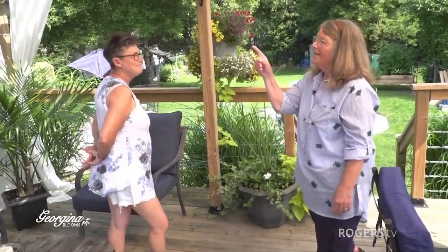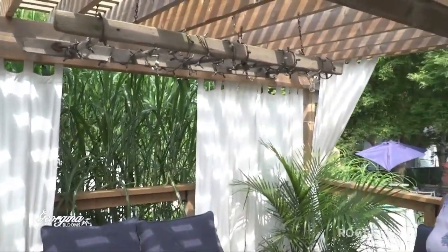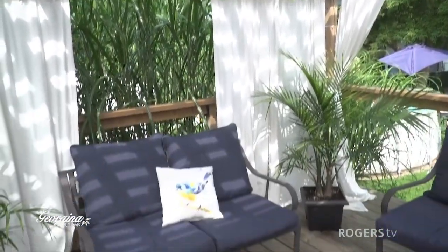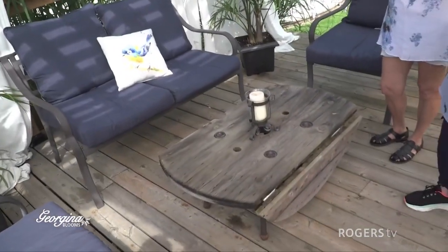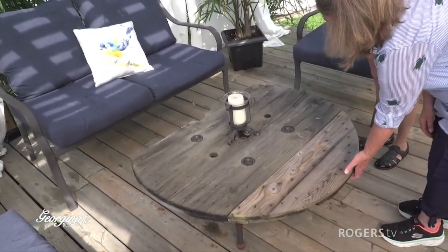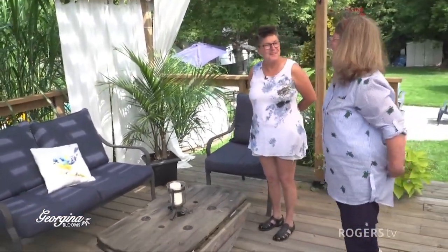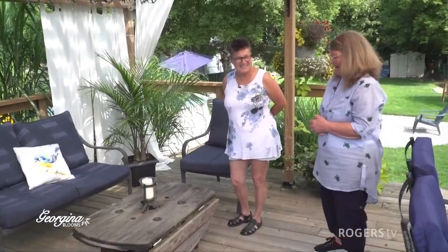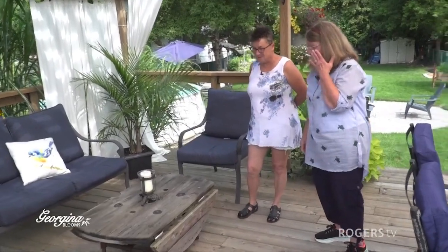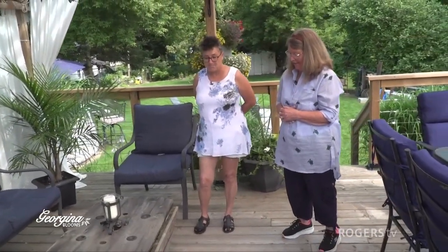And I'm just noticing this is a ladder. Yeah, this is a barn ladder. That's so cool. And then the table's a spool. A what? A spool. Those big round things? Oh my goodness. Okay, from Hydro. We're all going to be looking at the side of the road, and then we're going to bring it to you. Yeah, sure. I've made a couple of them for friends. That's so cool.